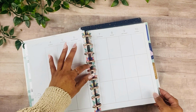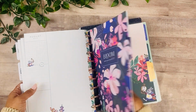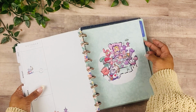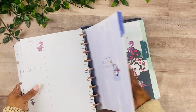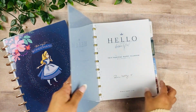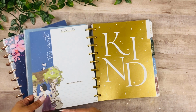It's going to be my memory keeping planner, and I just really like it, so I don't want it to go to waste, and I'm going to be using that. And so I'm just giving you a quick look of all the months. And then this other one is the Disney Princess planner, and I got it because I absolutely love the princesses.